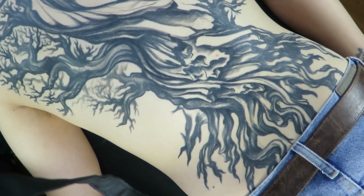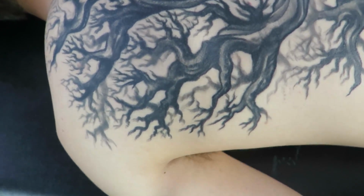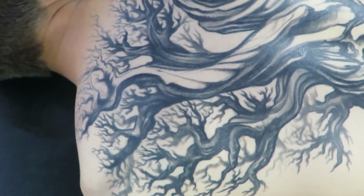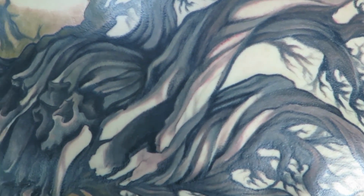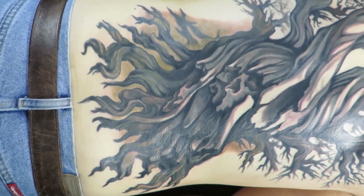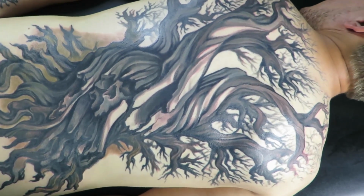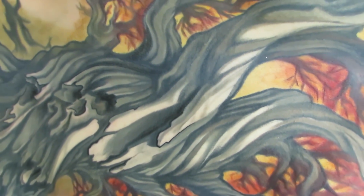This was the healed first sitting right here, all blacks, settled in, a lot of variety of edges, full value range. Here it was with the first pass of color, just very muted colors right over the tops of those blacks, and you can see how they knock those blacks back so much, settle them down a lot. And then finally the finished tattoo.